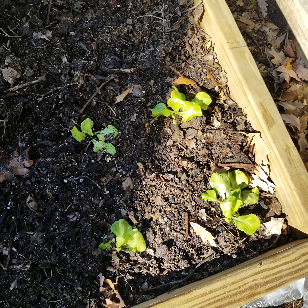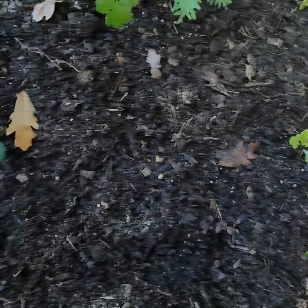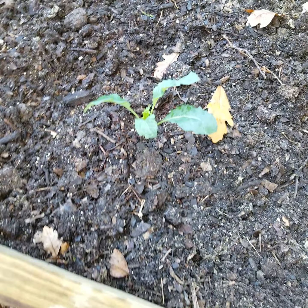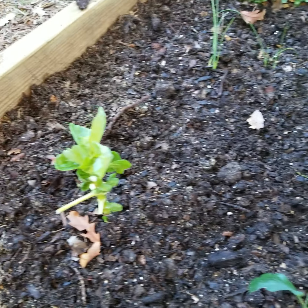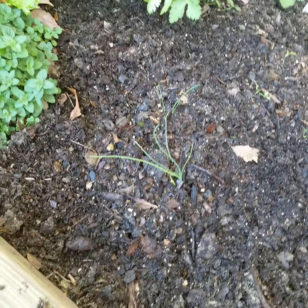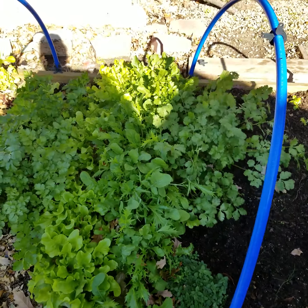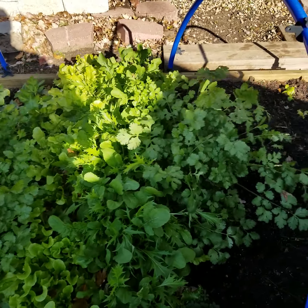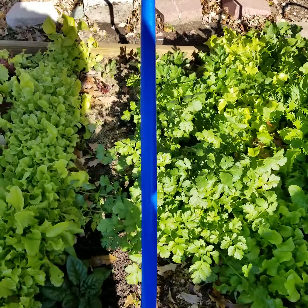These are some butterhead lettuce. That's from seed. That's some kale, some more kale. The Brussels sprouts are doing better. Only a few leeks are going through. Oregano's doing fine. And as y'all can see, the parsley, the lettuce, and the cilantro are doing very, very well.